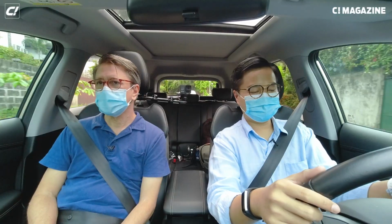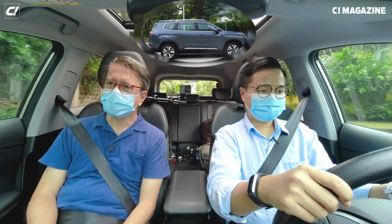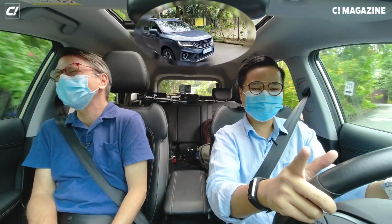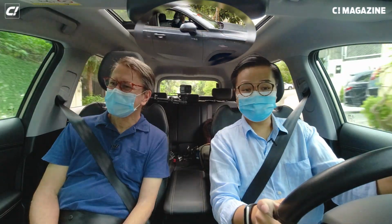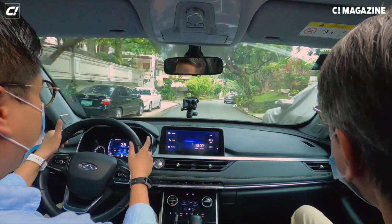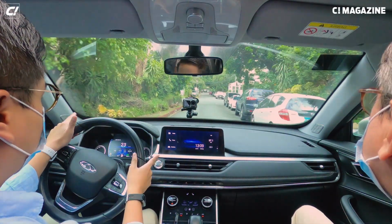Because I was comparing it to the Okavango, because we had the Okavango recently. We did a video on it, put it up there. It has a 7-speed dual clutch. The Okavango. Okay. So it's almost the same, just with one extra gear, and it felt a lot smoother than what the Tiggo has. Well, it's not just the number of gears, but it's the way you integrate those gears.